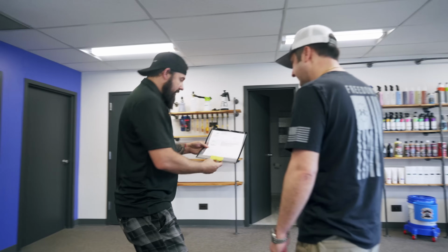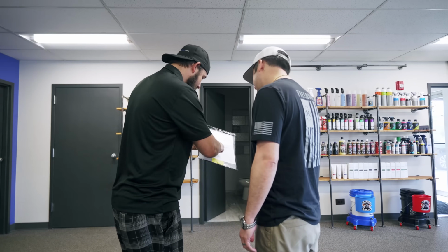Another reason you might want a professionally installed ceramic coating is the warranty or the guarantee that it comes with. Most of us respected detailers have a, if my customer's not happy, I'm not happy policy.